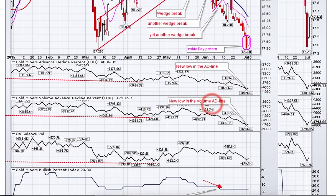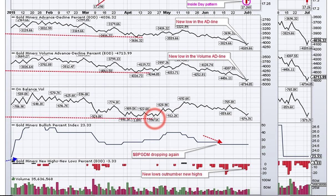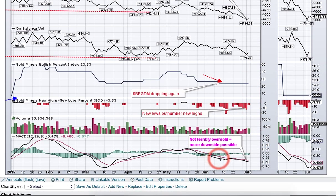The advanced decline volume line hit a new low for the move. Not a good sign either. Now, the only thing I can see that is somewhat positive in this chart is that there is a higher low in on-balance volume. So maybe there is some accumulation happening here, and we may see a bottom pick and rally. On the MACD indicator, you can see that we're not that oversold yet. For example, here in mid-March we were pretty oversold, but here we're not yet that oversold.